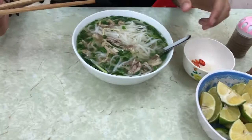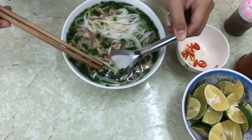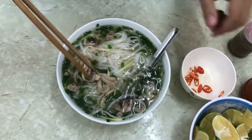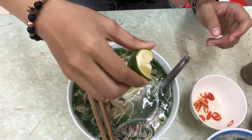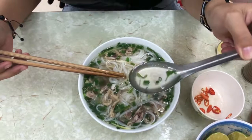All the herbs on top, we've got some shredded chicken, some spring onion that has been sliced up, and some chopped chive. We should take a bit of lime. Let's see the broth. It's so clear and not too greasy.